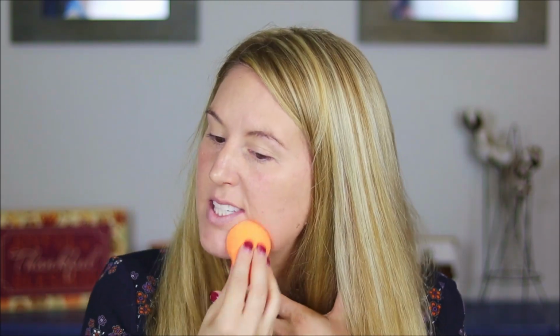I honestly really like to apply foundation with my fingers. I feel like it warms the product up, it absorbs better into your skin, and I just feel like it looks a lot more natural. I always kind of go down the neck, around your ears, hairline, and then I'm just going to take, this is a Real Techniques sponge, and I'm just going to make sure everything is all applied evenly. So I'm just going to dab all the way around.